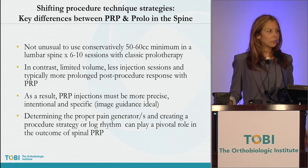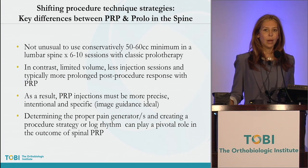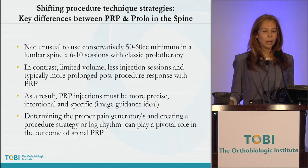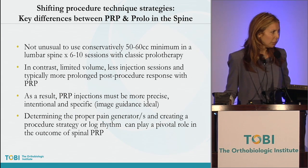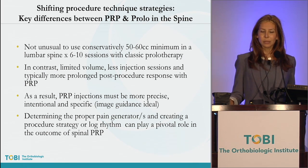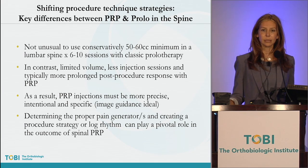So now that we're talking about PRP, the procedure technique really should be modified because PRP is not Prolo. You're using a lot more volume when it comes to prolotherapy, and you typically need at least 6 to 10 sessions conservatively. Also with prolotherapy, I don't know if a lot of the prolotherapists would agree with me, but it usually takes a few sessions to really start getting more sustained relief. So sometimes the patients are coming in, you're doing 1 Prolo, 2 Prolo, 3 Prolo, and you're waiting for them to come back and tell you, yeah, I'm noticing a difference. And it could take 3 or 4 before they really start noticing a difference.